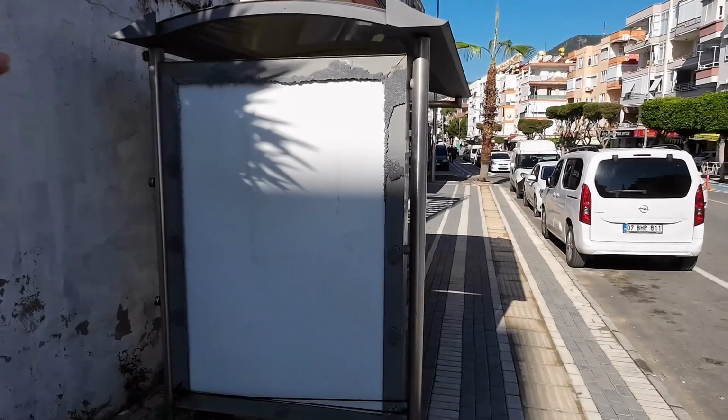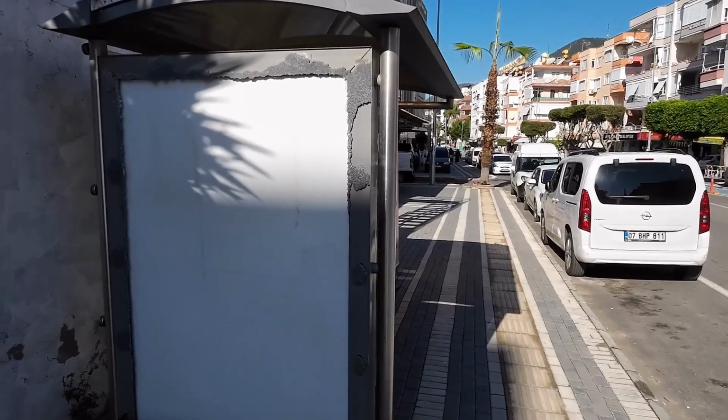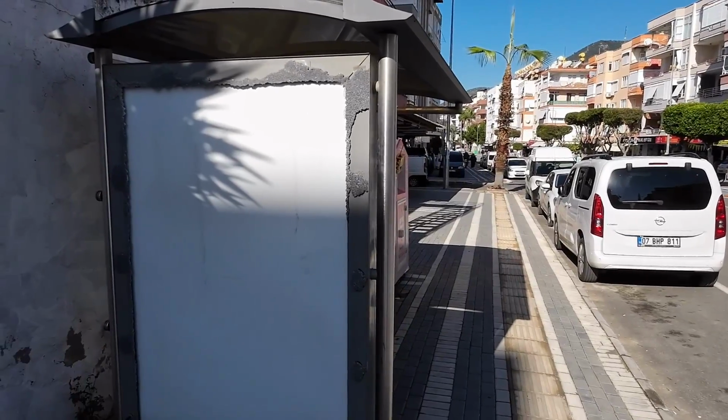So when it comes to getting around town, there are bus stops everywhere. You can pay on the bus. It's not like Antalya where you can't pay. You can pay on the bus cash, which is pretty good.